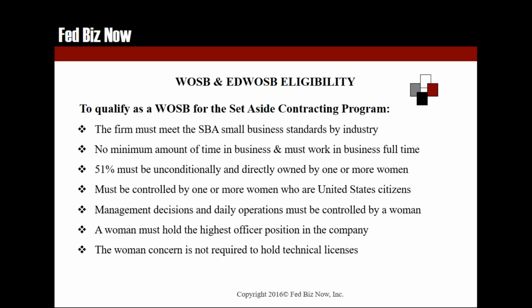Neither of them have a CDL. They're not truck drivers. They could if they wanted to, but they don't have to. So that's what they mean when they say you do not have to hold the technical licenses.